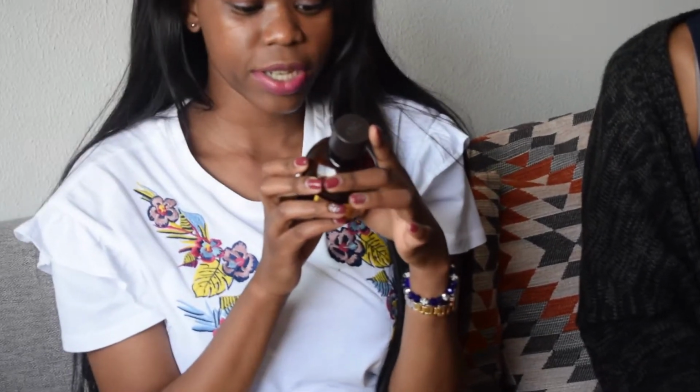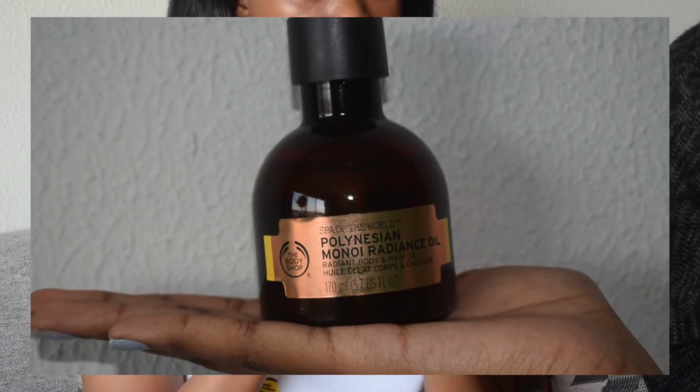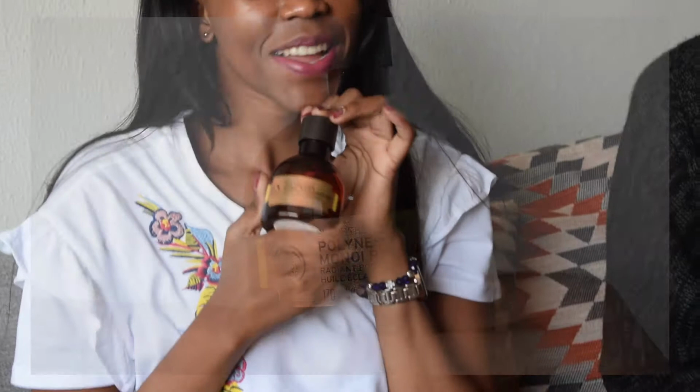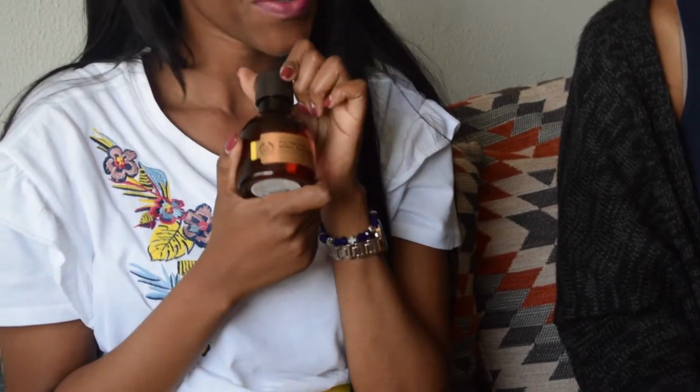Okay, next is this oil from the Body Shop. It's Polynesian Joy Radiance Oil. It makes your skin feel really nice, and the lotion also feels smooth and great. It's helping me keep my skin smooth because I have dry skin, so it does wonders.